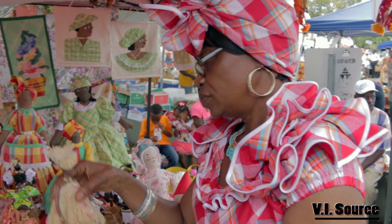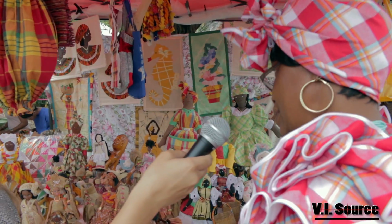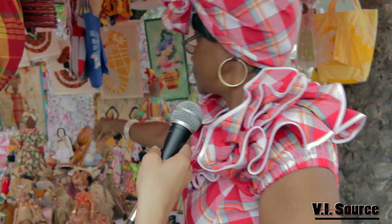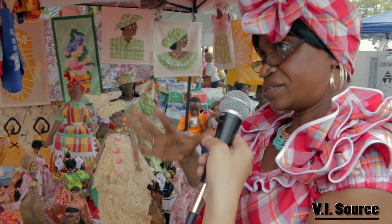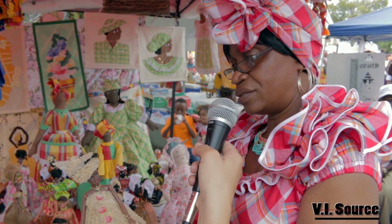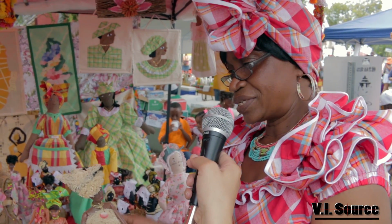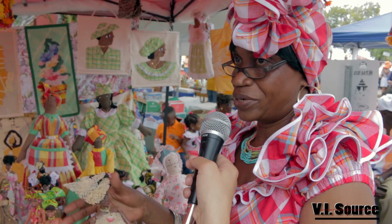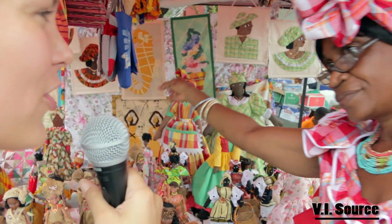And are there any new dolls that you're debuting this year? Yes. My new dolls are this one here. I've made them before, but not in this style, because what I try to do is incorporate the teenager style. The ones I used to do before were way back, long dresses, long sleeves, and all of that. So I am updating for the new world now. They're very beautiful. And how's your carnival going so far?